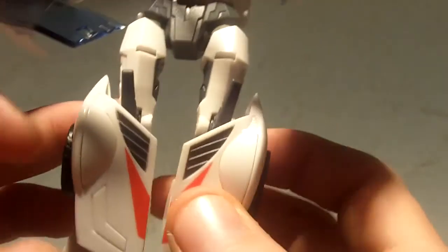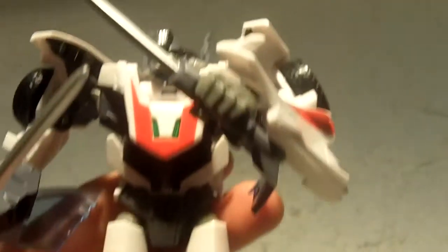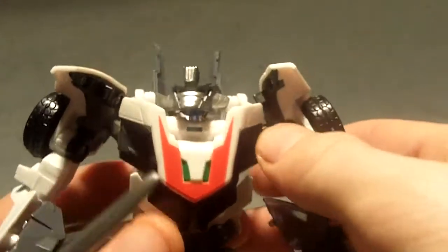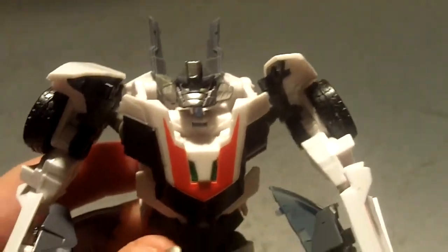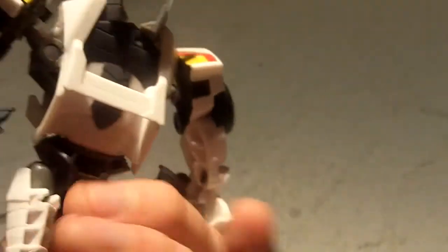Very reminiscent of the films and stuff, so it's kind of a mix of the G1 and the movie line in a way. That's why I like Transformers Prime so much. It's a very nice mix, I have to say. It's the best of both worlds in my opinion, so that's why I'm going to go mad and get all of these, I believe. Back's very tidy, to be fair, apart from the back of the legs.